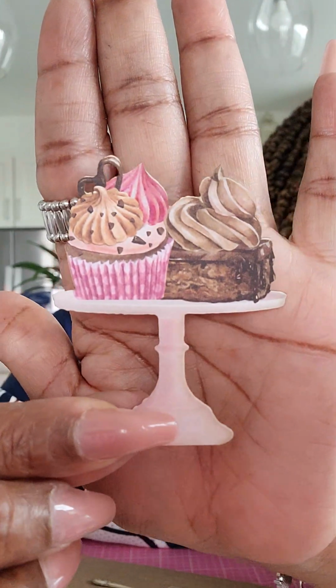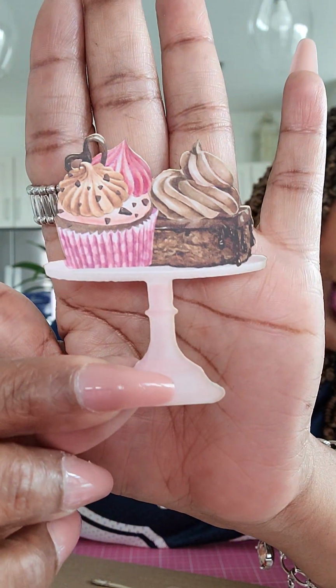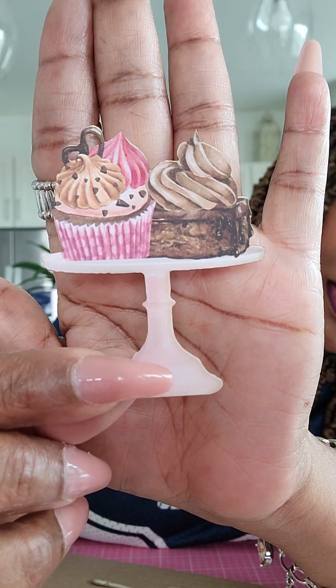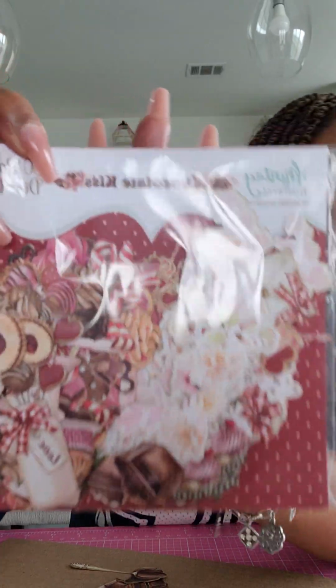Okay, here's another cake stand with cupcakes and a slice of chocolate cake. And look at that chocolate covered pretzel that's coming out of the cupcake. Cute. Okay, so we have that. We're gonna put this away and then let's see. Hold up. I mean, there's bits everywhere. And I ended up getting two packs of those.